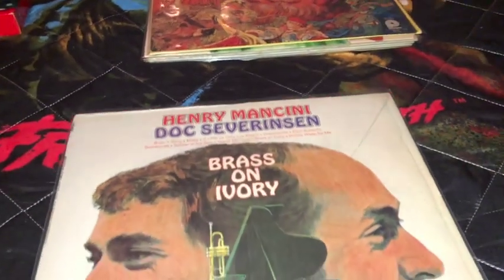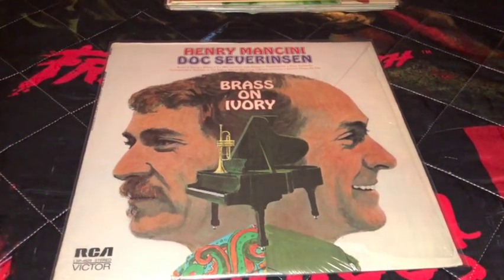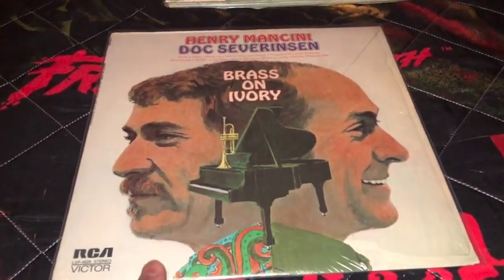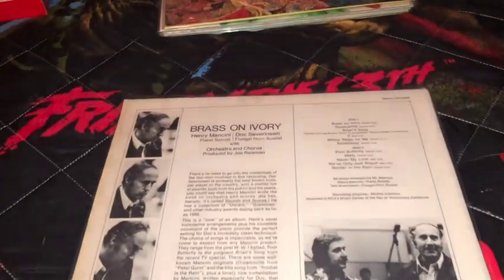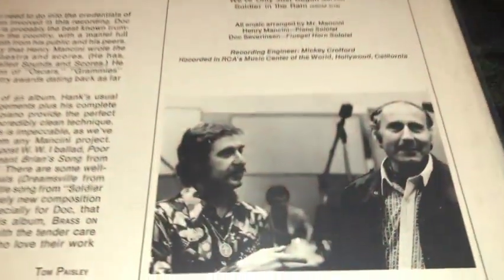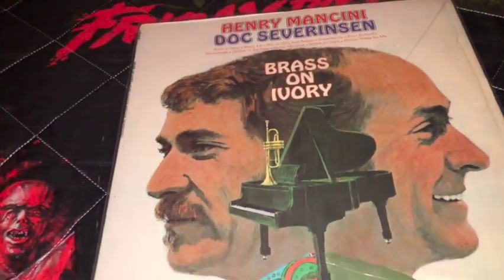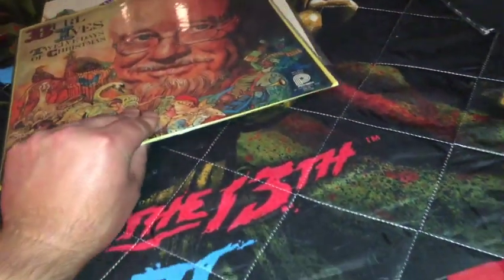Here is Henry Mancini and Doc Severinsen. Many of you guys will know who Doc Severinsen is. He was the band leader for Johnny Carson on The Tonight Show for over 30 years. And of course, Henry Mancini is a musical genius, and they composed music together. It's called Brass on Ivory, and how would you not want to have this in your collection? Anybody who sees this for 99 cents is going to grab it right away. It's from 1972. Doc Severinsen is still with us. I think he's in his 90s now. He's still kicking. Everybody else is gone, Carson, McMahon.